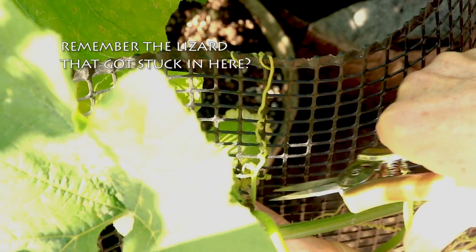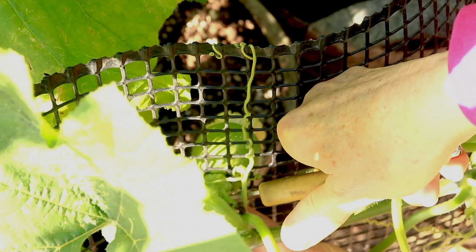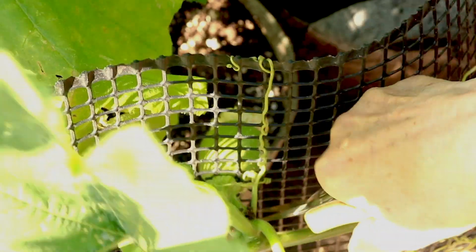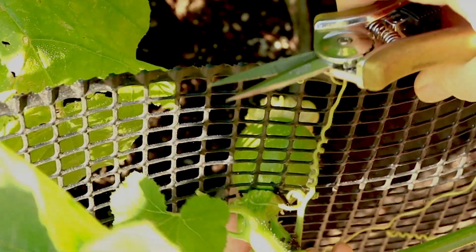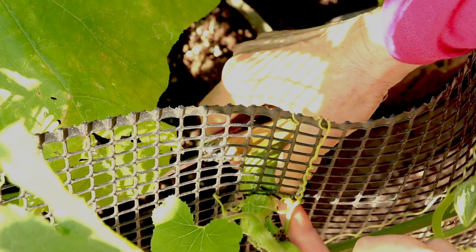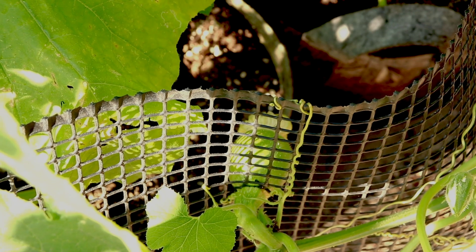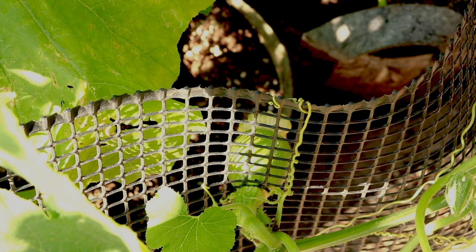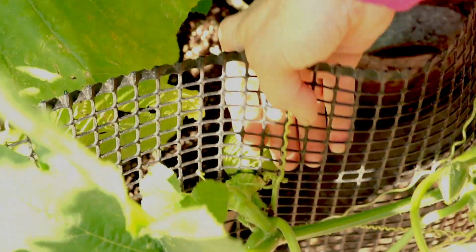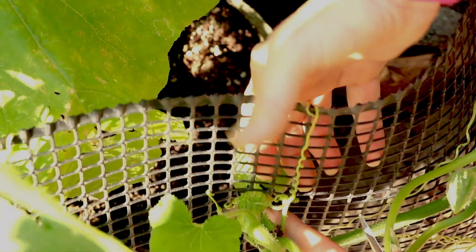Yep. But you know, I think I pierced it. Okay, I am not going to do anything else. I'm going to wait and see. It's still pierced on one side, but it's got room to expand below. So let's see what happens.